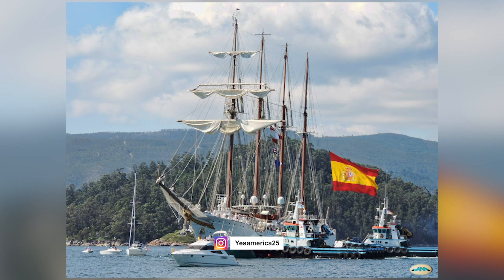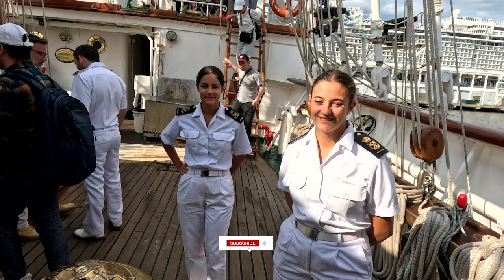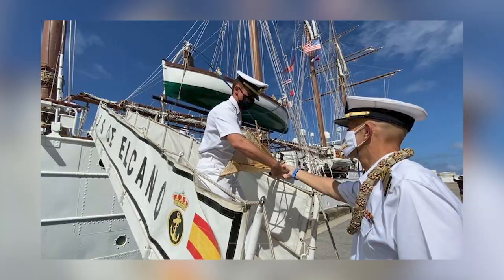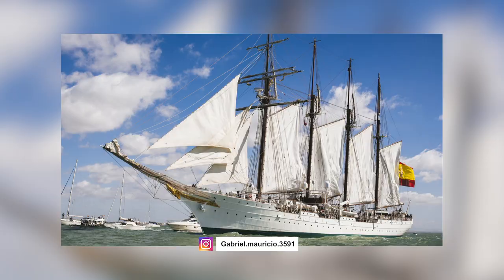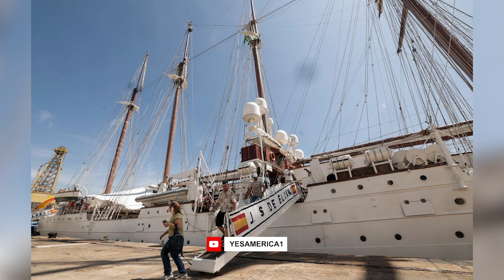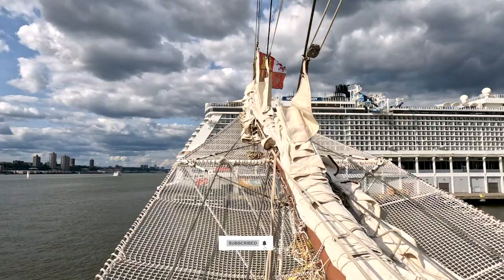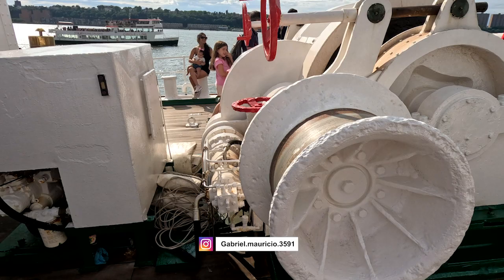She is a four-masted topsail schooner with a hull made of iron and a crew composed of 220 members, including midshipmen. She was launched in 1927 and delivered to the Armada in 1928. Since then, she has completed 77 training voyages, including 10 circumnavigations of the globe. This is more than 1.5 million nautical miles sailed. Each of her four masts is named after the other training ships which preceded her: Blanca, Almanza, Asturias, and Nautilus.